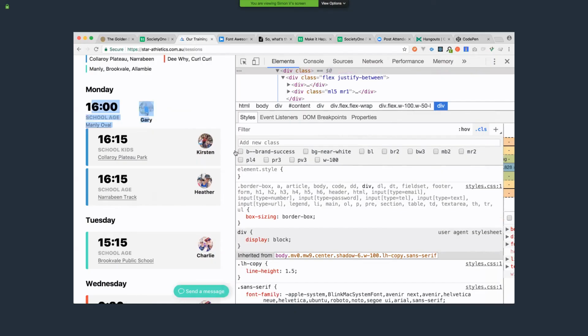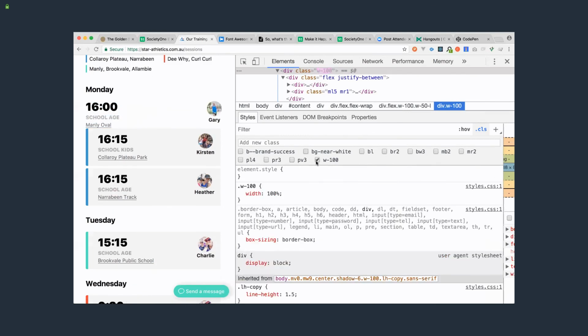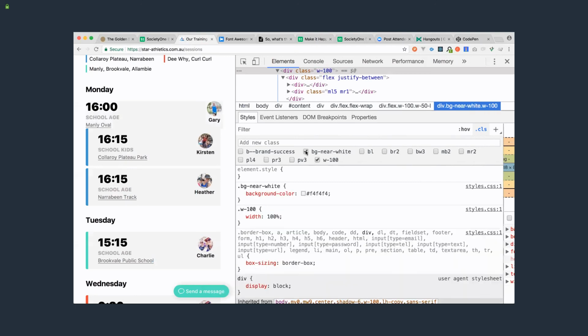Just look at that for 30 seconds. I commented out all the classes. So you look at this little broken module, and we're going to just break it down. I want it to be full width, so w-100, boom. Then I want it to have a background that's near white, almost white, boom. I want vertical padding inside it, here we go.